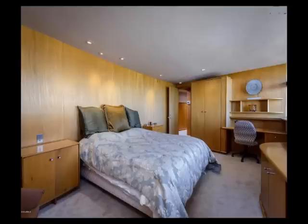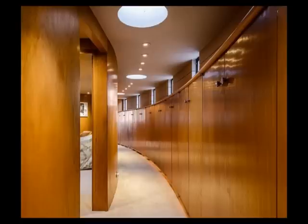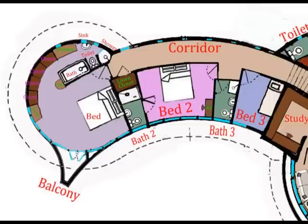We leave the second bedroom and walk further towards the master bedroom. The corridor is sunlit by windows in the rear and skylights at the ceiling. Here you see the skylights from above.